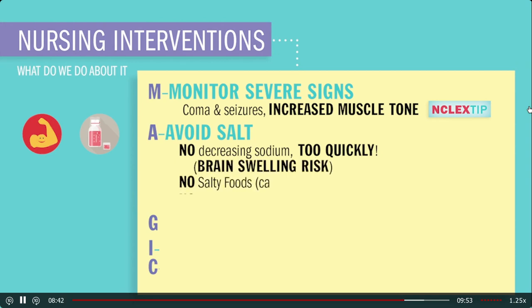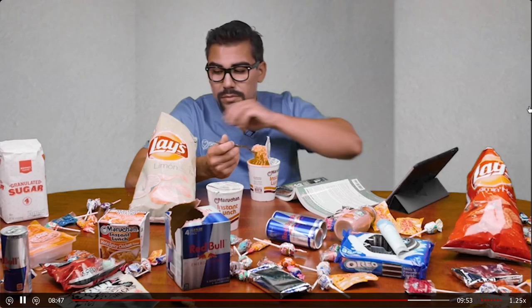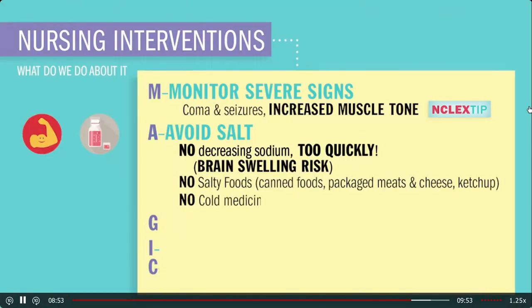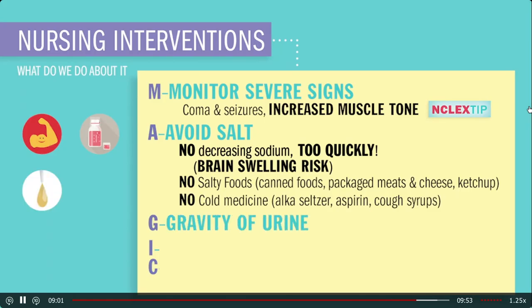Also avoid anything that comes in a package like canned foods, packaged meats and cheeses, and even ketchup. Avoid cold medicines or other sodium-filled substances like Alka-Seltzer, aspirin, and even cough syrups. G is for our gravity of urine, so monitor urine specific gravity over 1.020. Very thick and dark urine.